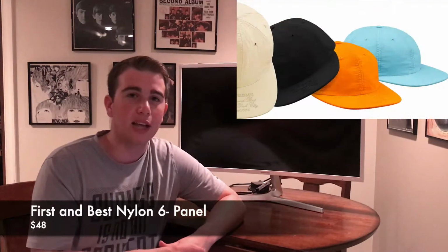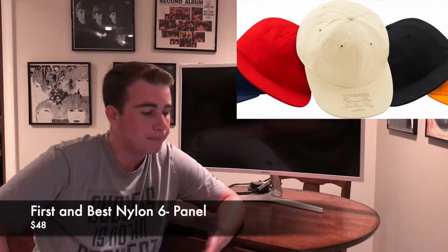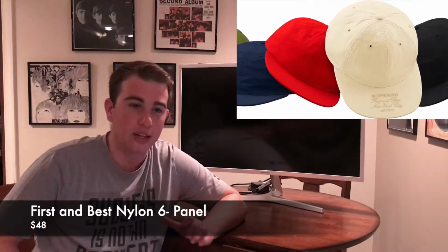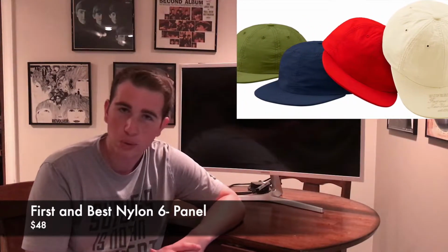All right, so first up, we have this First and Best Nylon 6 panel, coming in 7 colorways, and it's literally just a 6 panel that's completely blank. But on the brim, on the top, it says First and Best Supreme. It drops for $48. No resell here, but I mean, it's kind of cool, kind of interesting, but I don't know why you'd want it on the top. It's just kind of weird to me.